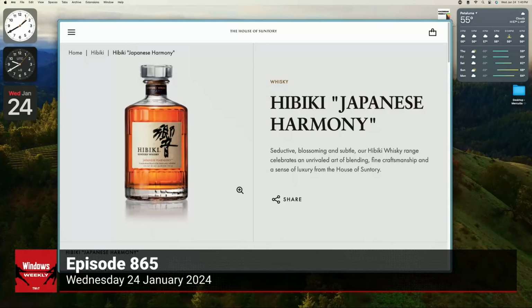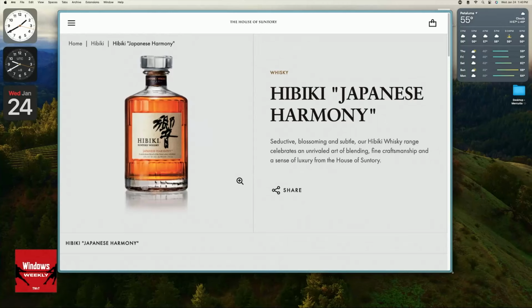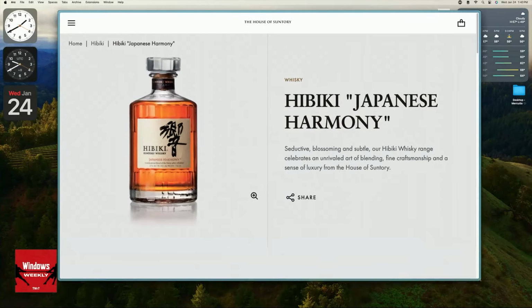Sure. By the way, I just want to point out, Paul, that I did install Arc, and that window is an Arc window floating on my Mac desktop. Oh, look at that. It's got no adornment whatsoever, which I kind of like. It's kind of beautiful. It must be much further along on the Mac. They developed it for that.